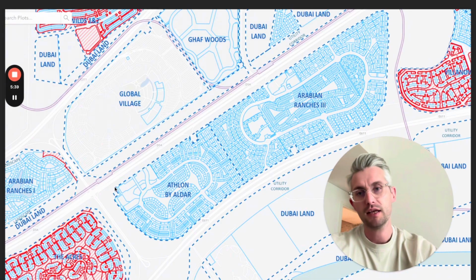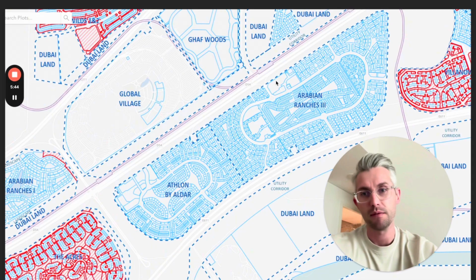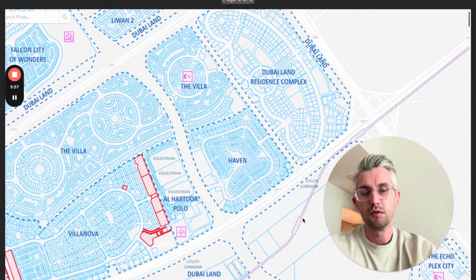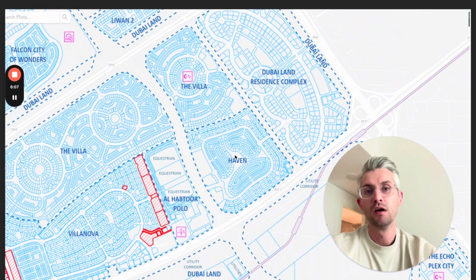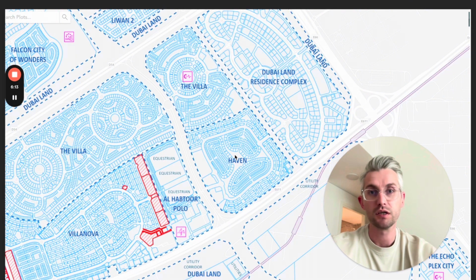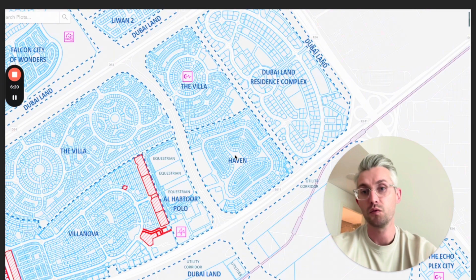So as we can see by Athlon, just opposite the road, there's one, and there's another one opposite Arabian Ranches. So that is the metro line coming up. Furthermore, Haven is also a product by Aldar that launched and sold out extremely quickly, and subsequently they launched Verdes by Haven, which is the apartment building in their community, which also sold out within, I think, a record time. So that's the villa corridor of Dubai and where Aldar has developed.